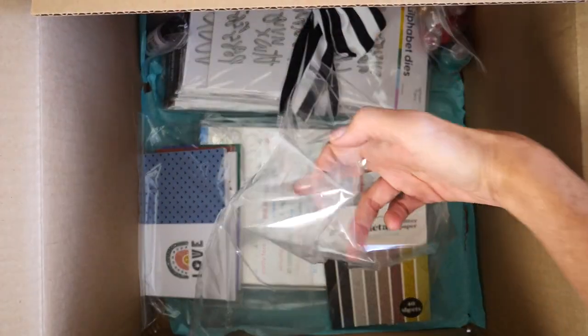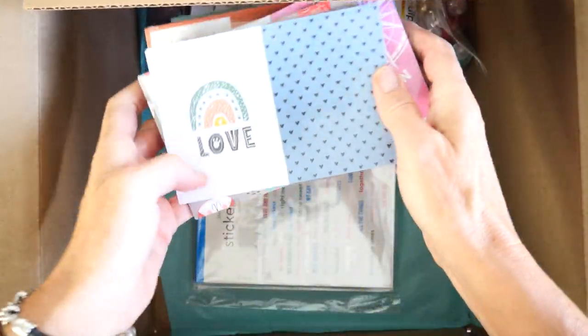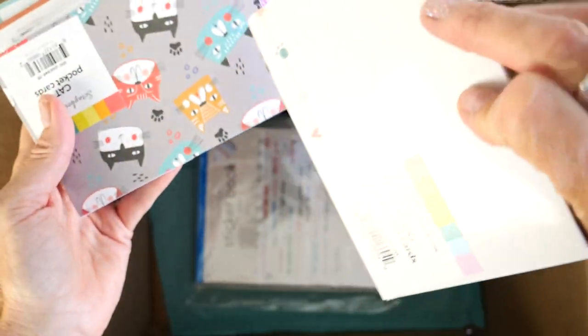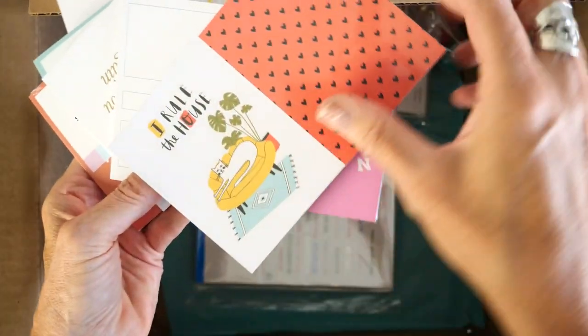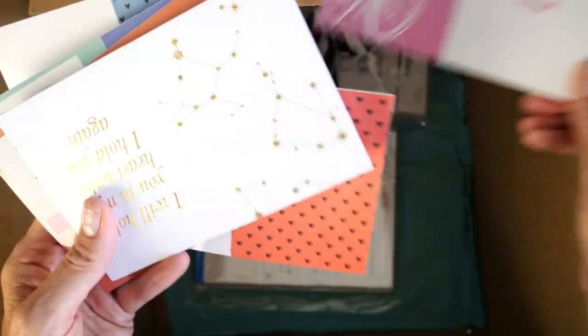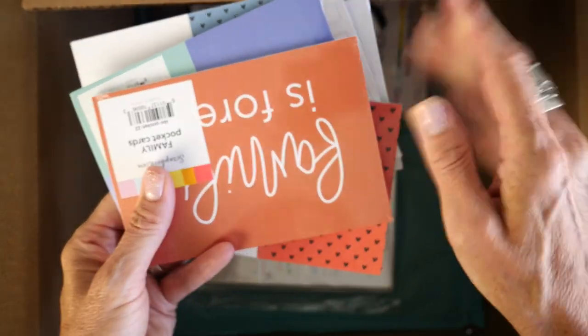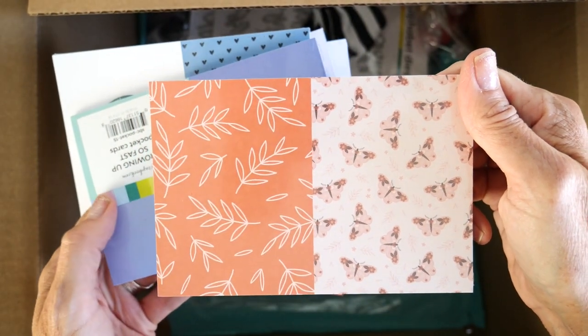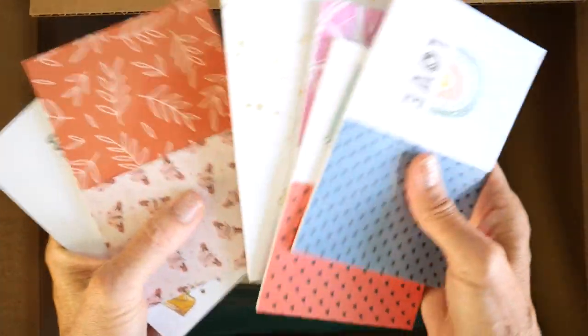Are you feeling a theme here? Are you feeling a Christmas theme? Mixed metal, A2. Pocket cards for days. This one's called dogs. I bet this one's called cat. Yeah, it sure is. How adorable is that? I rule the house, don't they though? This one's called cruise. Very cool. This one's called memorial. Very sweet. This one's called family. Love it already. This one's called growing up. Great graphics. Pocket cards for days.